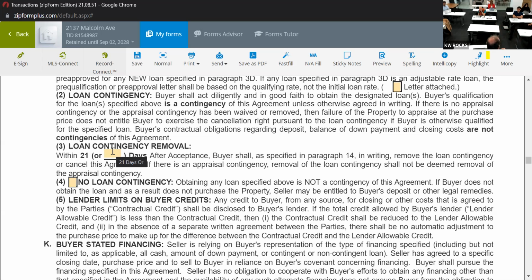So it's okay. When the time comes for you to remove all contingencies and we get to a point of no return, I would let you know. I would tell you less than 5. Once you remove this, if you don't close, you're going to lose your 3%. I will tell you when that time comes.